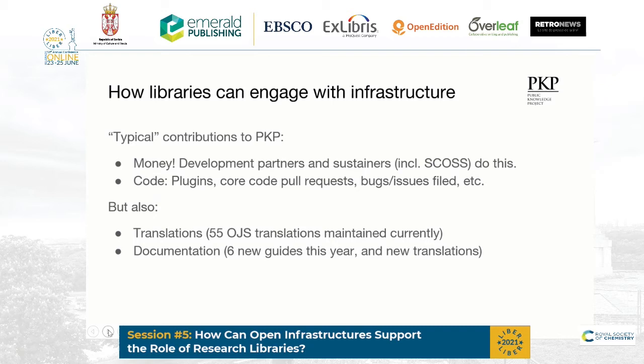We also see a lot of code as a software project. We have folks contributing bug fixes, pull requests, issues, core code things, plugins, you name it. And that's a major venue for us to receive support and to engage with libraries and other folks. But we see translations, which is in a sense code. We have 55 translations for OJS. We see documentation as well. And these are, I think, the fairly standard ways that as a community open source project, we see folks engage with us and make sure that their needs and resources are met.